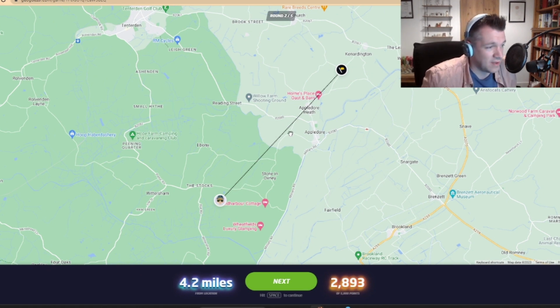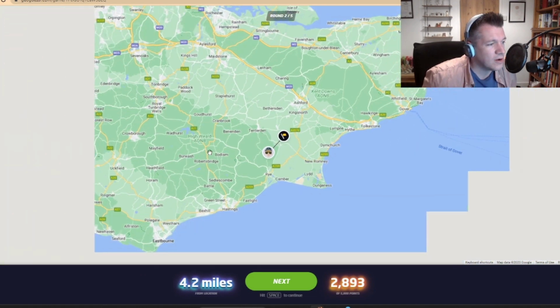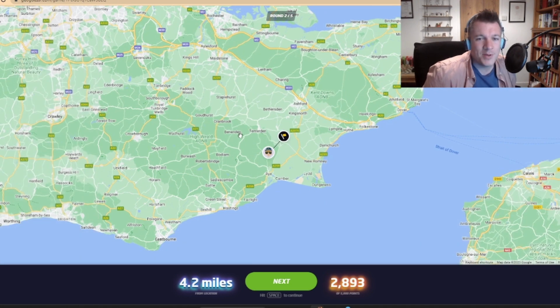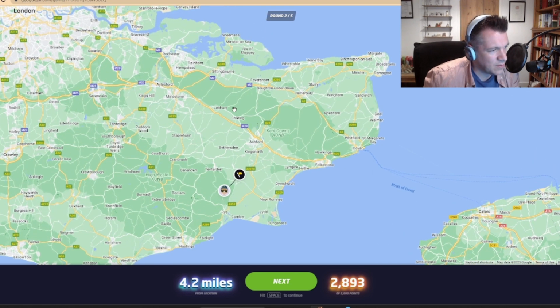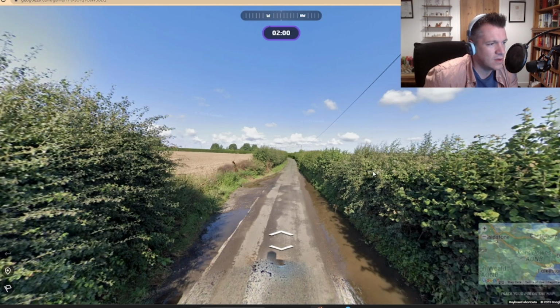There you go. Appledore Heath. I went purely by this. There's a lot of greenery here. There's greenery everywhere in Kent, but there's a lot of greenery here. So a lot of those are telling me I'm over this direction. The reason I didn't think it was going to be here is because the Kent Downs are a bit more distinctive than that. Oh, okay. There's been some luck.